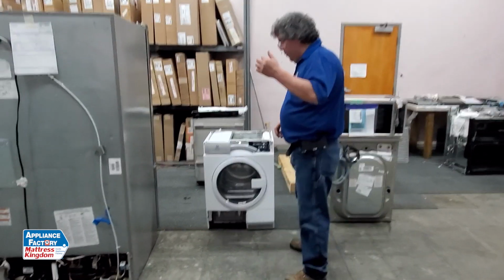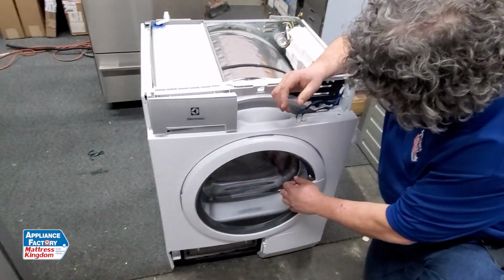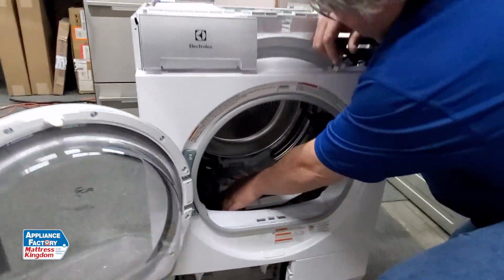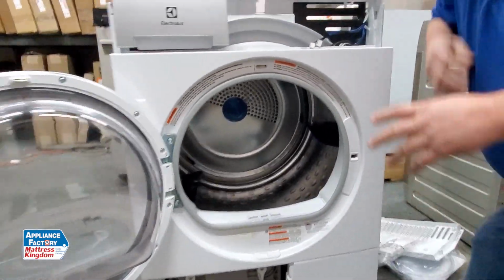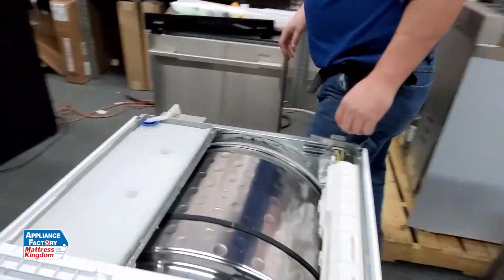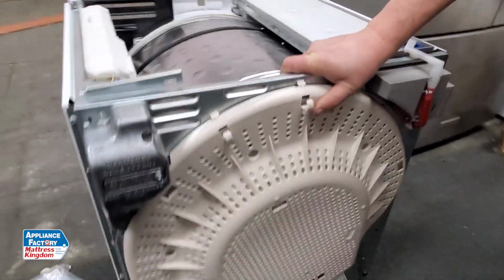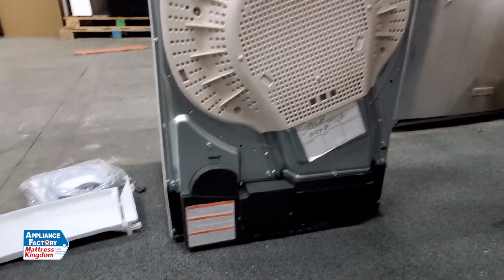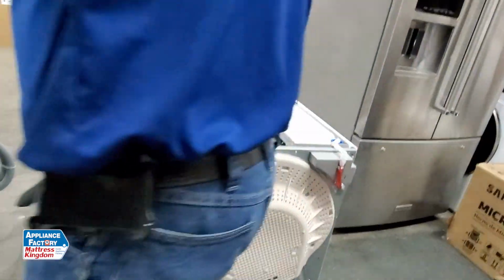Okay, but let's come over here real quick. What we have here is the basic Electrolux ventless dryer. If you look on the inside, it looks a whole lot the same except a little bit smaller. Now if you come around the back here, you'll see I don't have a vent sticking out the back to where I can actually get where the air goes out of the house. No, because this actually recycles the air through. Let me show you how it does that.